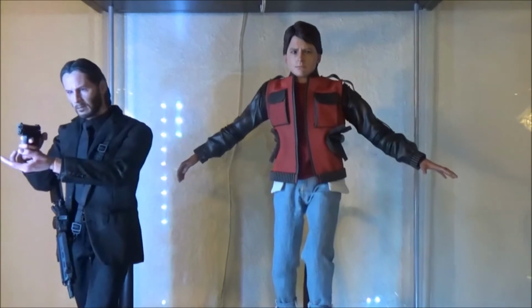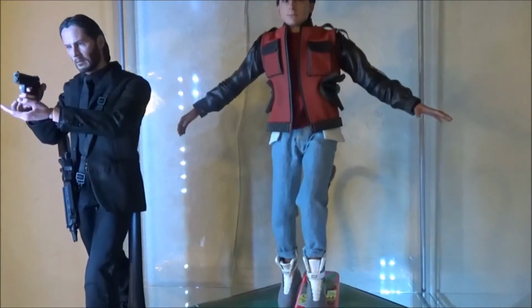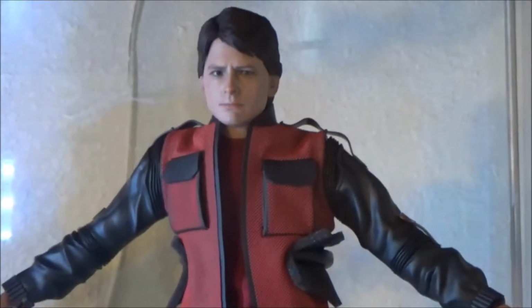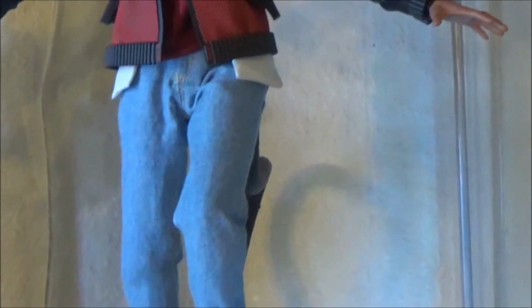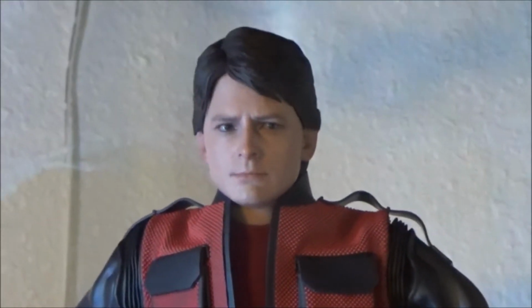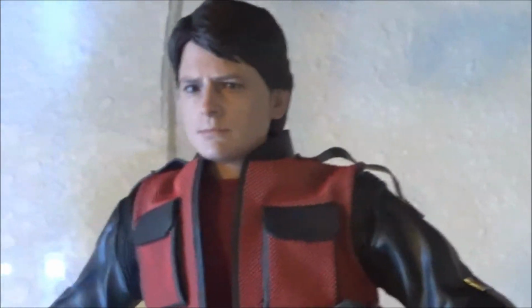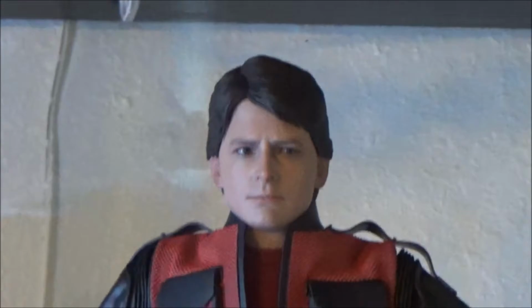Alright, so moving on to my second Detolf display cabinet. Here we have on the right the Hot Toys Back to the Future 2 Marty McFly. Really cool figure. Love the head sculpt. Love the things you could do with it. He's got another look you can have with the rainbow baseball cap.